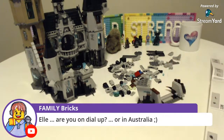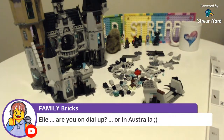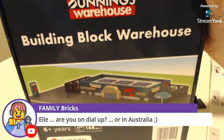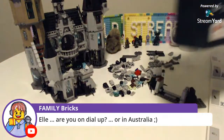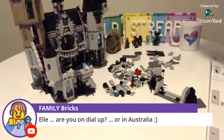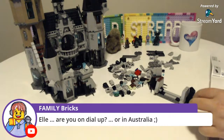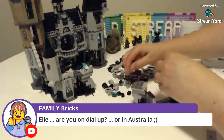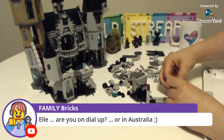Thanks, Matt. Are you teasing me for being in WA? Oh, Matt. Dan and Smiles got me the Bunnings building block warehouse, which is so cool. These are actually really hard to get hold of as well. So I was so lucky that Dan and Smiles got me that for Christmas. Sorry, I keep calling her Chrissy tonight. You can tell that it's getting late. I'm using more of my Australian slang the later it gets.